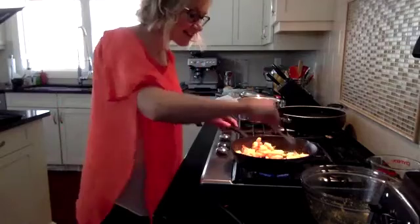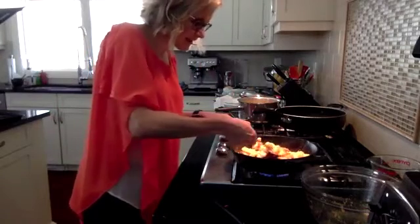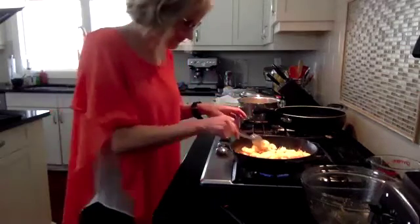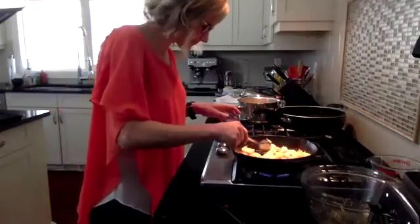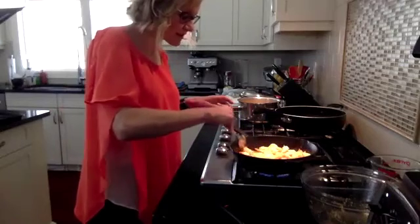So you can see the color here is changing. It's going to be a nice bright pink. That's actually from some lycopene. I was surprised to read that. So there is good nutrition within the shrimp as well.